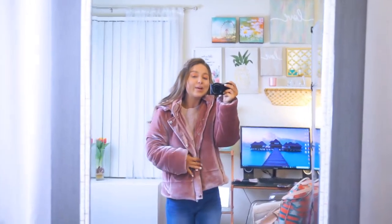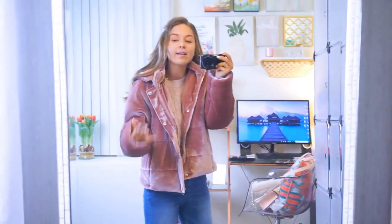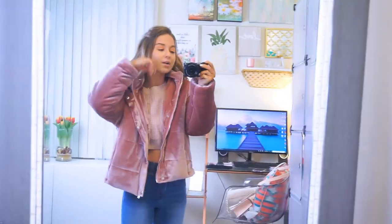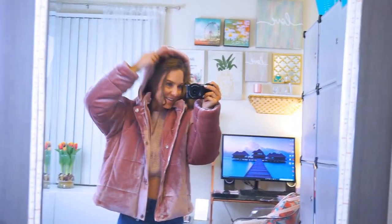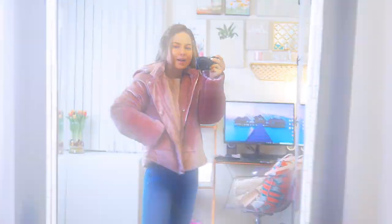It is so dang soft. I love velvet. It has that really pretty sheen to it. And it's super thick, super plush, so soft. And this one actually has a hood. I don't know if I can show you because I have so much dang hair. But yeah, this one actually has a hood to it, and it is removable. So you can wear it with the hood or without the hood. And it also has pockets.